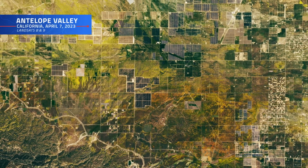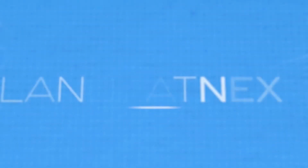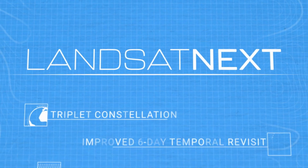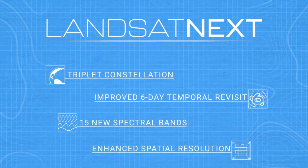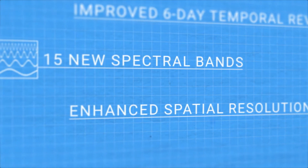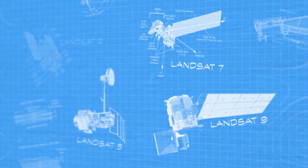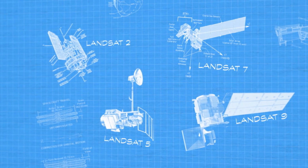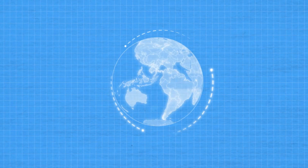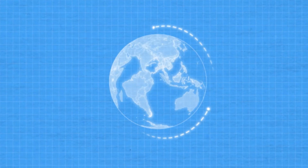The next phase in the longest space-based record of Earth's land surface will provide a host of new capabilities for the next generation of Landsat data users, including enhanced spatial resolution and 15 new spectral bands. But the most remarkable feature of this new mission: while previous Landsat missions have all featured one satellite, Landsat Next will be a trio, a constellation of 3 observatories circling the globe in unison.